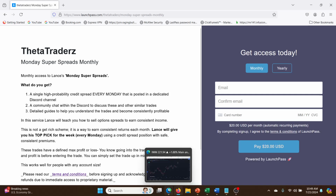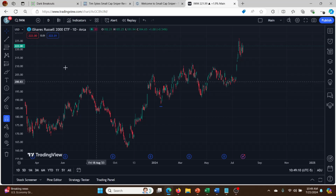For you guys that are interested in this, the IWM is actually showing a lot of strength recently. This is the daily chart. You can see in July we've had this massive move up in the IWM. This is the Russell 2000 ETF, which tracks the small cap stocks. So this is a perfect time to start getting into something like the Small Cap Sniper program by Tim Sykes, just because we see this strength.